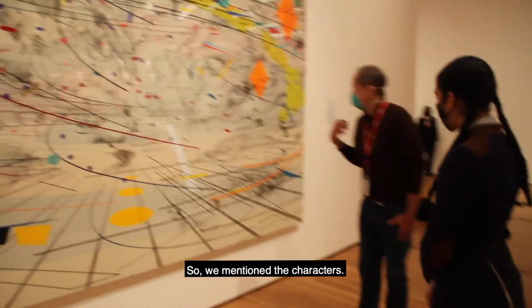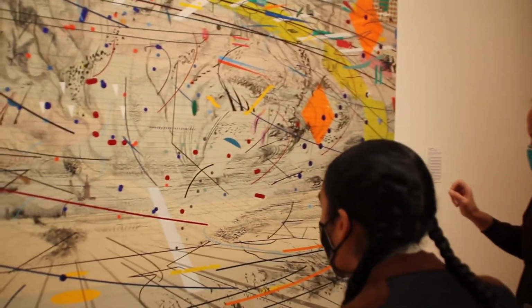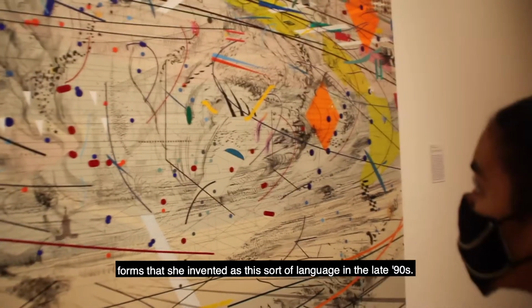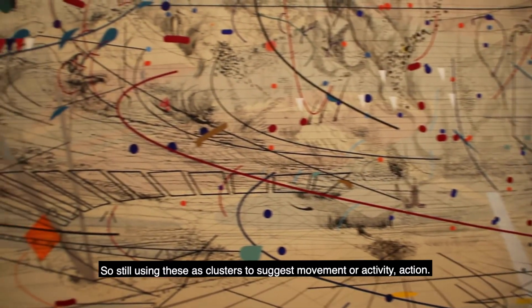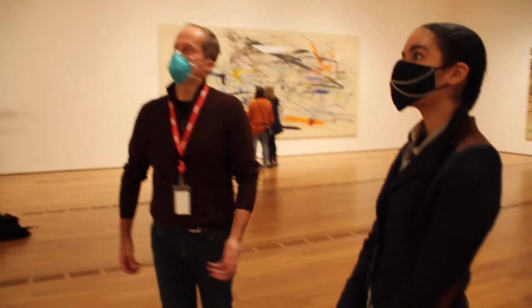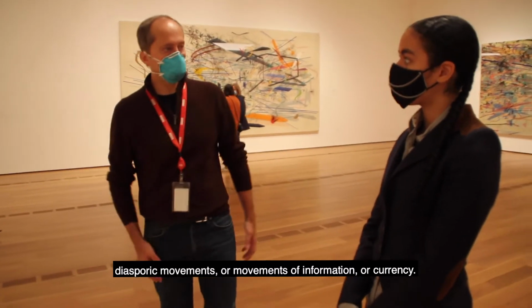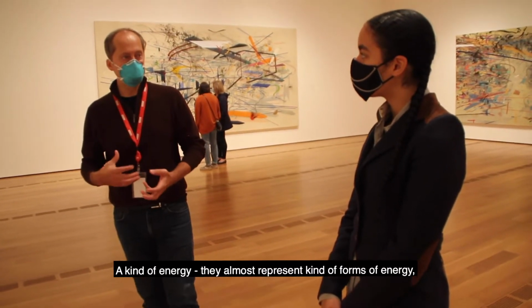So you mentioned the characters. You can also see them there in this painting as well. Shapes and forms that she invented as this kind of language in the late 90s. So still using these as clusters to suggest movement or activity, action. Later, it might suggest diasporic movements or movements of information or currency, the kind of energy. They almost represent forms of energy, different kinds of energy.